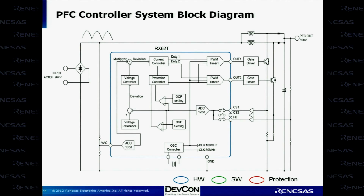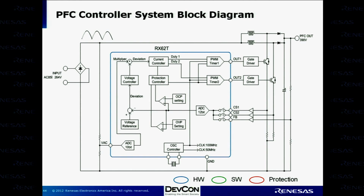This is a block diagram of the various peripherals used for this PFC implementation. First of all, we have the hardware elements such as the timers, these two timers driving the gates of the power switches. There's the ADC, which has to measure the currents on the sensing resistors and also the voltage on the output. And then we have the 10-bit ADC, which measures the AC voltage on the input. Then the protection elements: we have overvoltage protection, overcurrent protection, and so on.